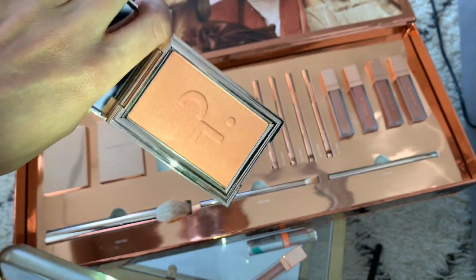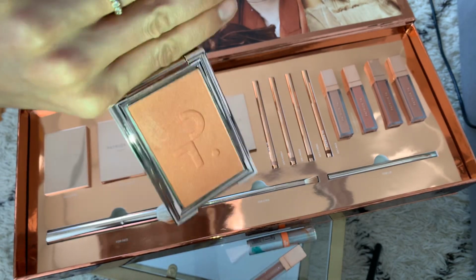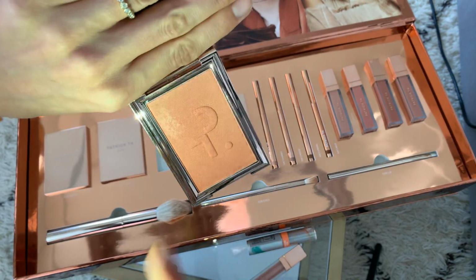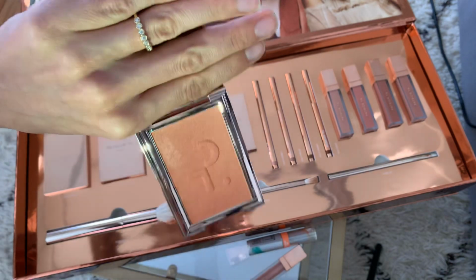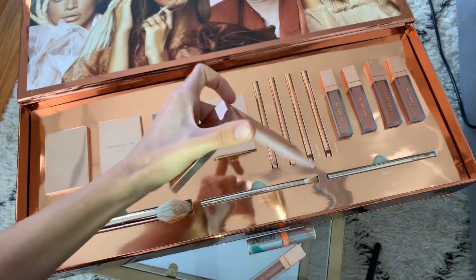Let me show you. It kind of has a coral undertone, a pinky coral with an iridescence. It is so good. It is so nice. You can see where I have swatched and I've been using that upper left-hand corner. Yeah, really love it. The packaging is nice.